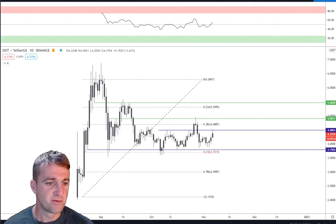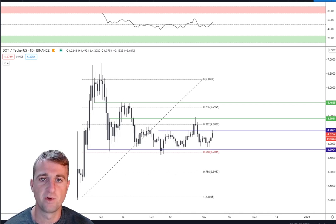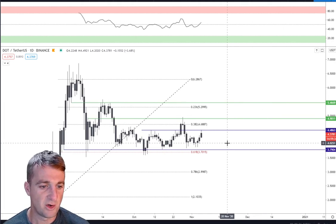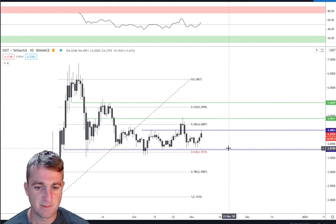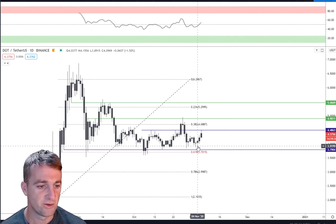I have some key levels marked up already on my chart. If you want to look at some price analysis of Polkadot, then just jump onto my videos and you will find it there if you do a quick search. So I bought in around, where did I buy in? I think I bought on one of these wicks that came down. I think it must have been around there, around $3.92. Quite a good timing, really.